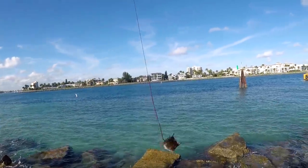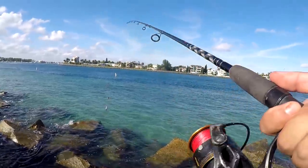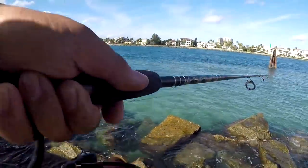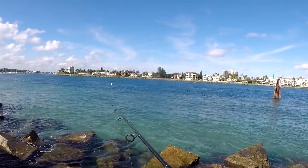Anyways, I'm going to cast this one back right over there. Maybe the fish is still around. Meanwhile, I need to get some more cut bait. My goodness gracious, bro.